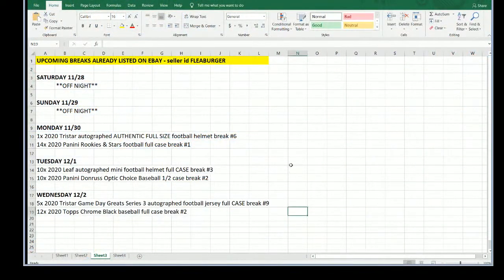So Saturday and Sunday are off nights. We'll come back on Monday and open a TriStar autographed full-size football helmet that is an authentic helmet, not a replica. And that is the last of those that I have this year too. That's a single, not a case, just the single. And then we've got Rookies and Stars football, which is a new release for Monday. And we're going to open a full 14-box case of it on Monday, assuming that UPS delivers it to us as they should. Knock on wood. Yes, that was actual wood I knocked on.